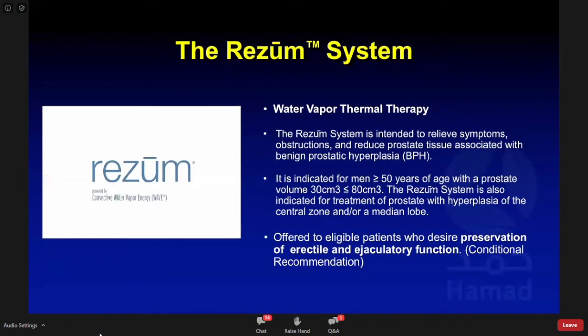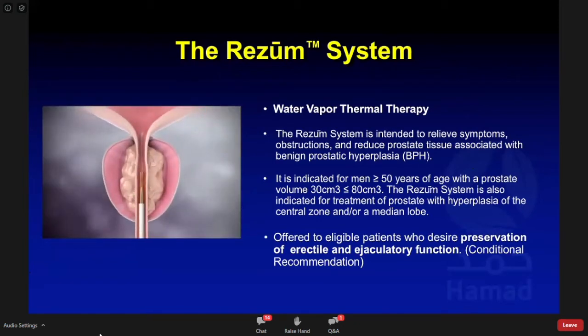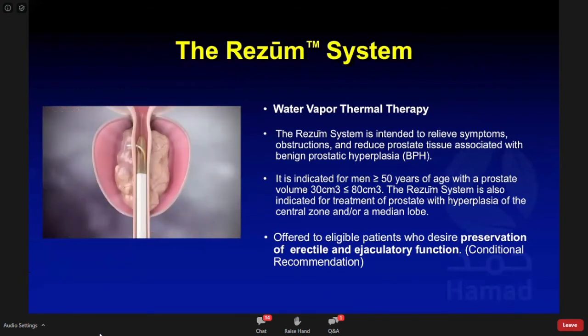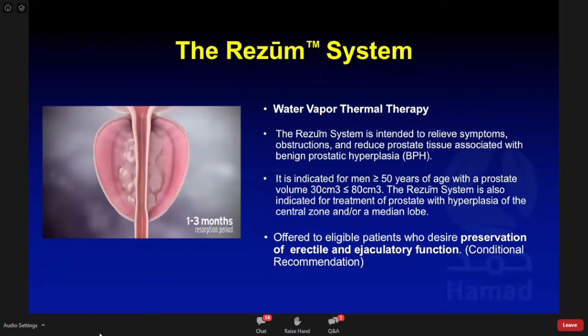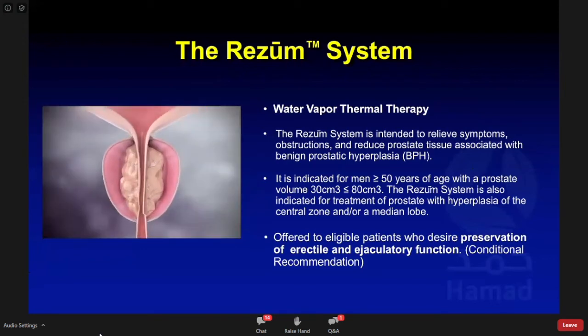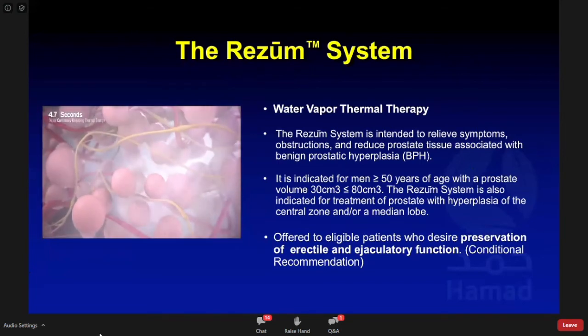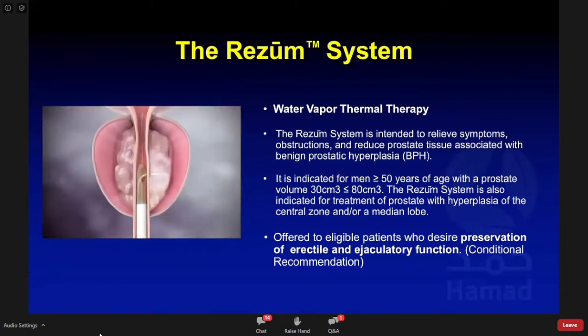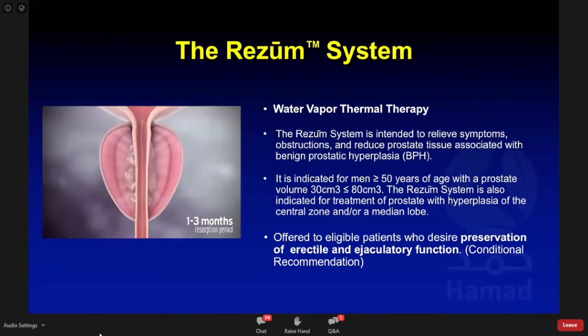In my talk today, I will talk about Rezum, which is a water vapor thermal therapy. The Rezum system is intended to relieve symptoms, obstruction, and reduce prostate tissue associated with benign prostatic hyperplasia. It's indicated for men 50 years and above with a prostate volume of 30 to 80 mL. The Rezum system is also indicated for treatment of prostates with hyperplasia of the central zone or median lobe, and is offered to eligible patients who desire preservation of erectile and ejaculatory function as a conditional recommendation.